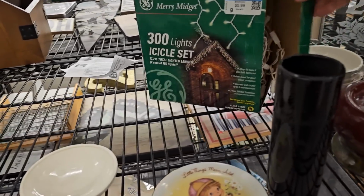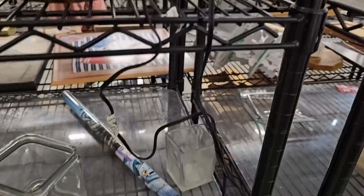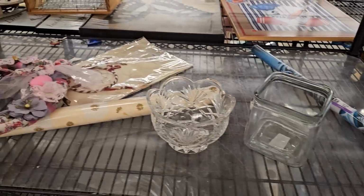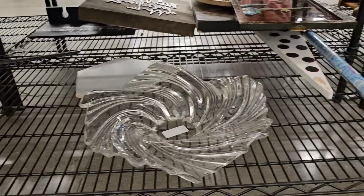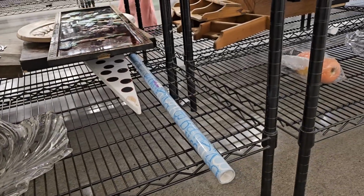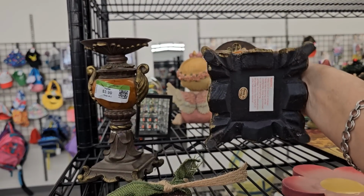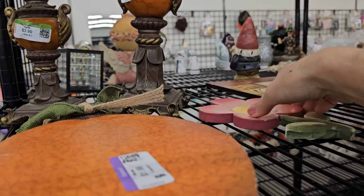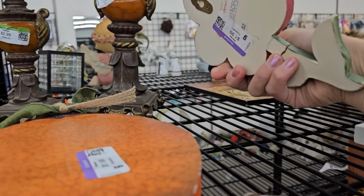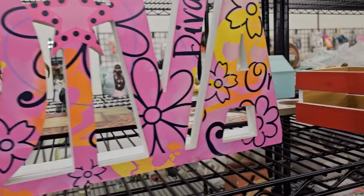What else do we have? Posters, glass bowls and a wreath. We are round the other side of the aisle and the candle holders continue. These are quite nice actually. I do like the design and the colours. Pretty little flower wall hanger there. Unfortunately, it has a broken stem.